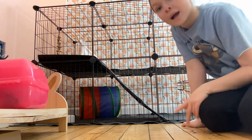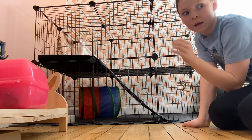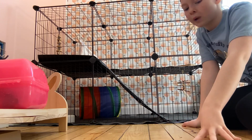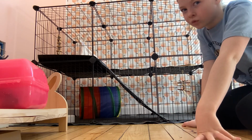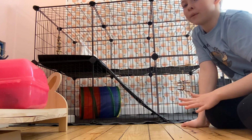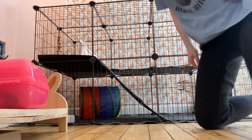So, yeah, I'm just going to go check out the pile I have over here of bunny stuff, and I'm going to make a get rid of pile, a keep pile, because it's either special for me or I want to keep it for when Muffin's older, and a pile of things that I still need to put in the cage. So I'm going to do that real quick.